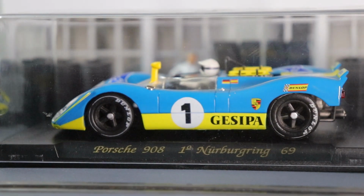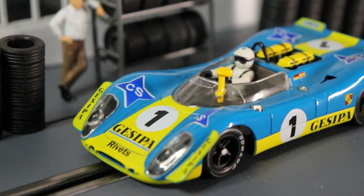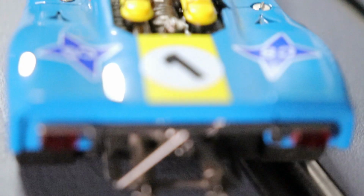And again, this isn't a new slot car, but the detail on these Fly Porsches is incredible. And if you do collect Fly, you know what you're looking at. They are a very good slot car. And still today, Fly make incredible slot cars. So wrap your laughing gear around this.